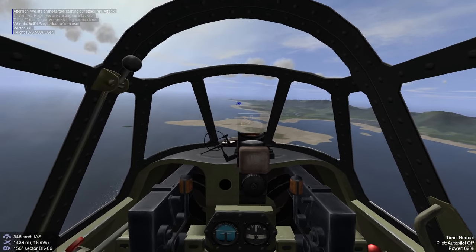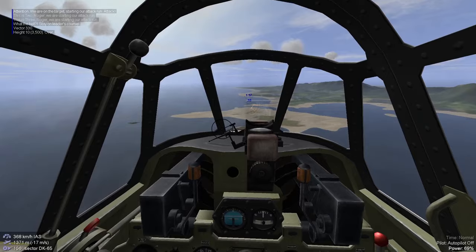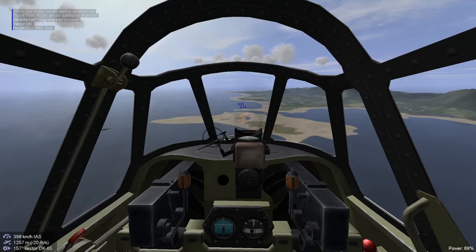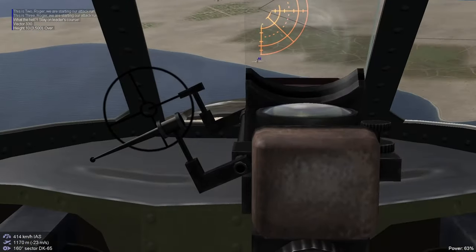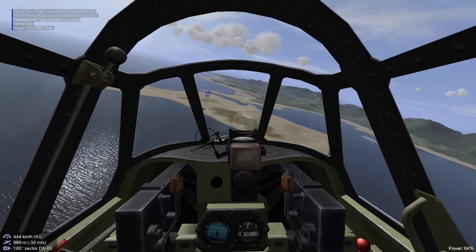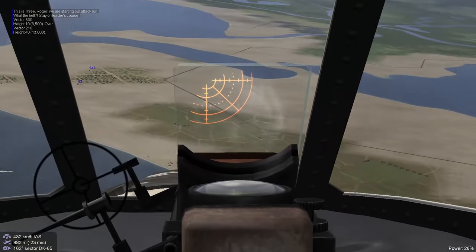Alright, here we go. Alright, where is the airfield? Oh, there it is. I suppose it wasn't exactly obvious. Let's remember, let's not go too fast here.